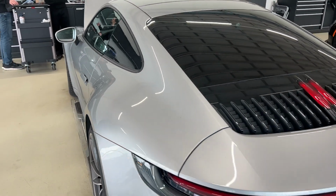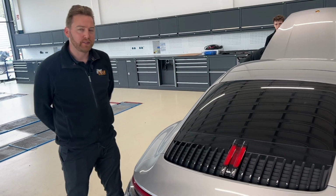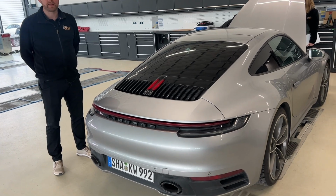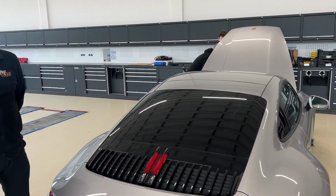Especially for the Porsche Club, we have the perfect example here. It's the 992, and after we do all the measurements on the car, we build prototypes here in-house. Then we do a test drive on streets, and after that we go on our 7-post rig and do testing there as well.